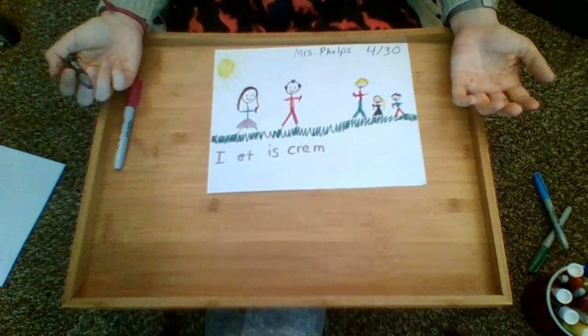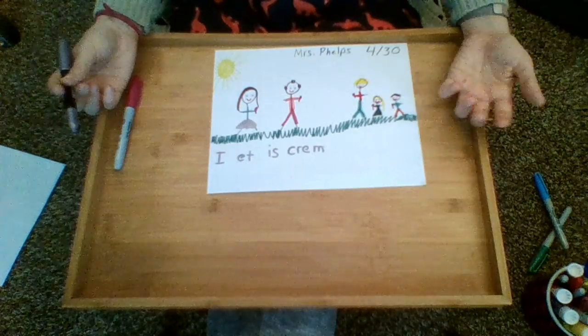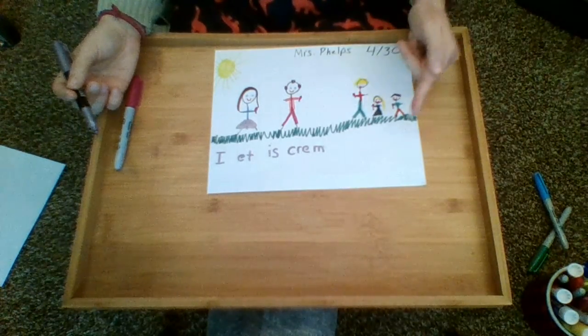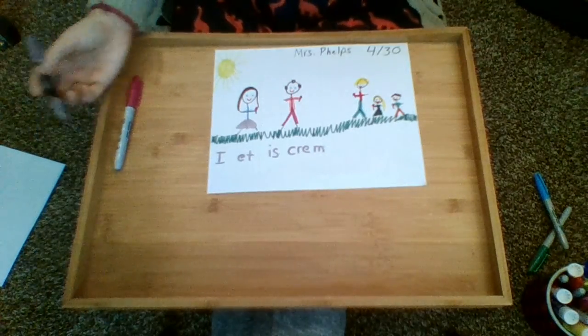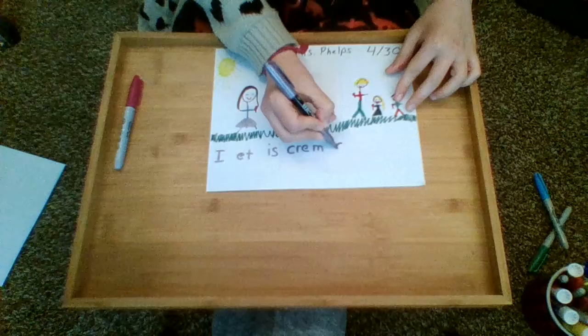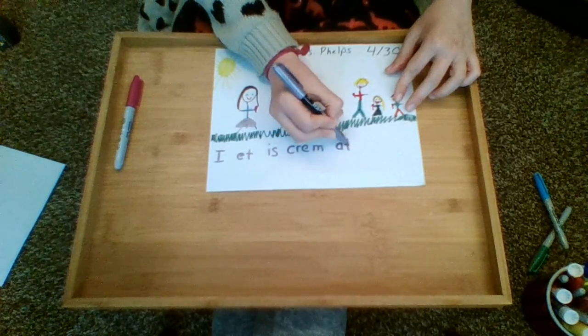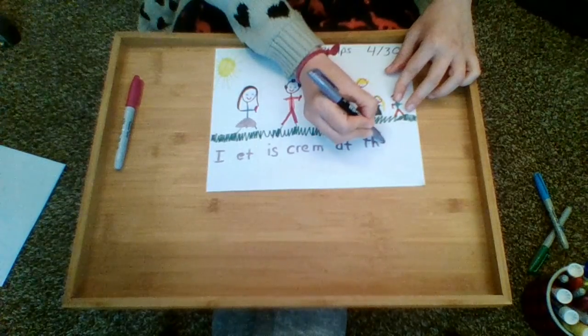Now you could just say, I eat ice cream, and that would be an okay sentence. But let's add more details. Where are you? At the park. At and the, those are sight words that we have done. So we don't need to stretch them out and think about it. I know them by sight. And the word at and the word the are words I have been working very hard to memorize.